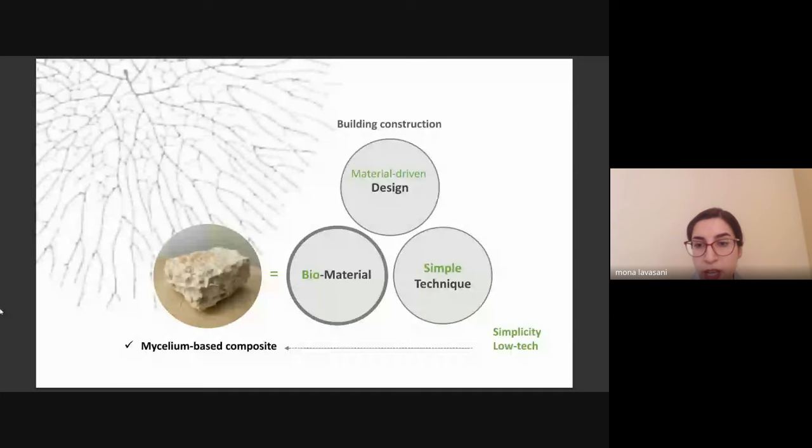And more specifically, we should simplify the technique and the technology that we're going to use in the construction, because we want to end up with a result in the short term.